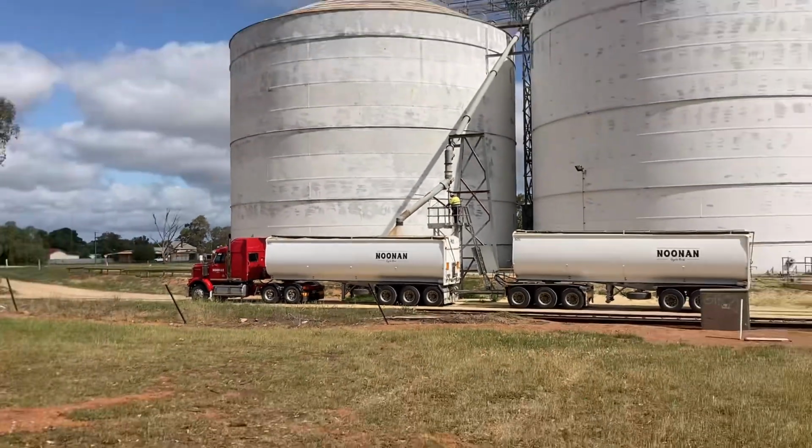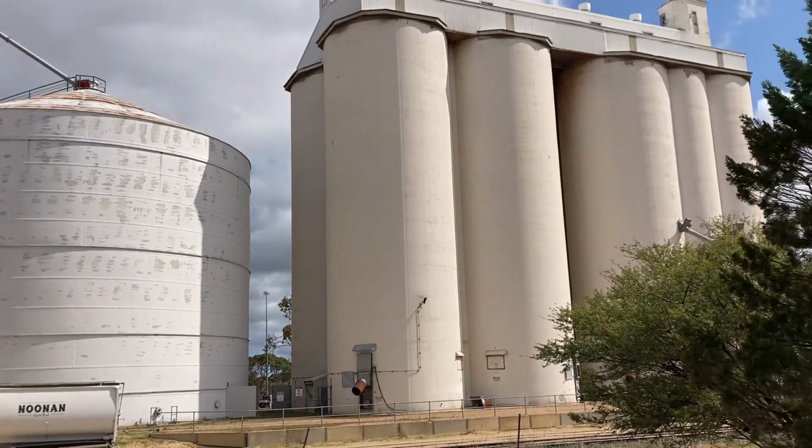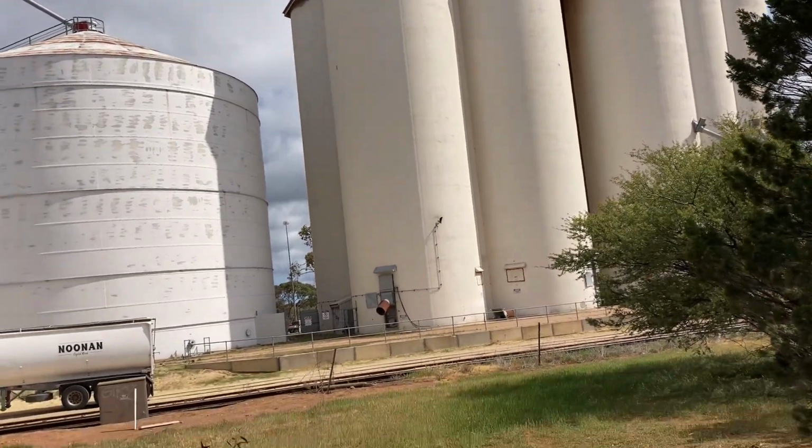That's a lot of it, wasn't it? Shows you then the size of the truck next to the size of these silos. How much grain they'd be able to store is incredible. They're just massive, aren't they? They're insane. Anyway, we'll wander on.